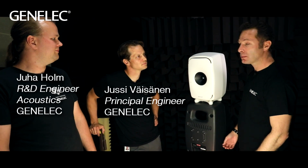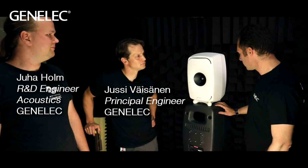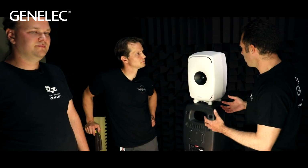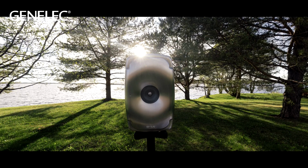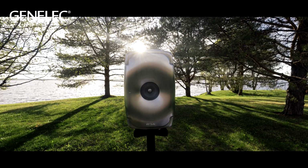So now I'm here with Juha and Jussi from the acoustical team. They were involved in the design of the 8351B and the 8361. And now I can ask some questions. So let's start with the big obvious stuff. The shape of this is familiar but fresh too. Tell us a bit about the shape and why it's important.